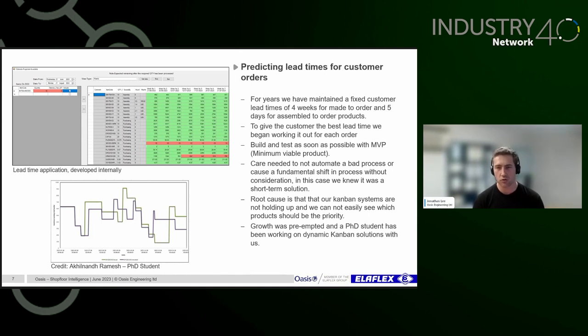And we saw it as a short-term solution to get the production manager off working out those lead times and back on to trying to sort out the actual lead time, and then what more outsourcing we could do or other processes within the factory to try and sort it out.